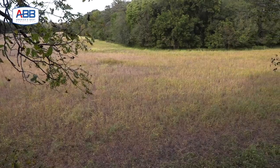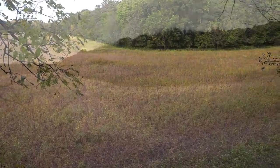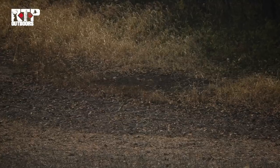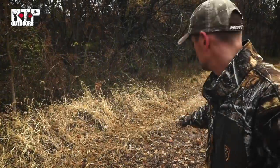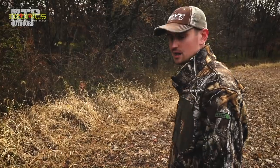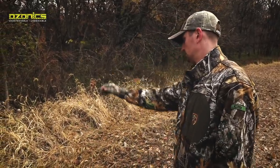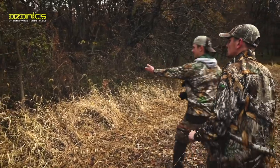So first, why we were there, that's probably the most important thing. If you go all the way back to 2018, when I killed my buck on that same exact stand location, the field was beans. And when we were covering that deer, I had identified a really good scrape line.